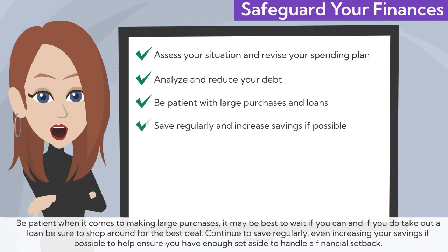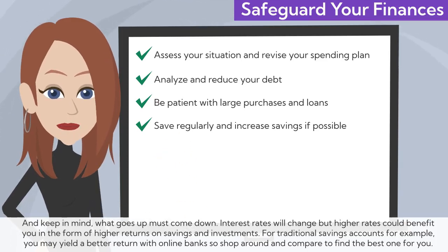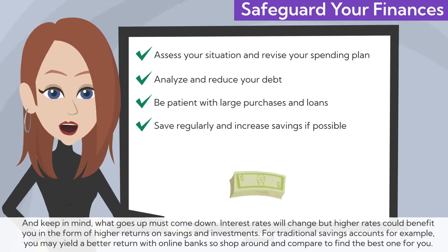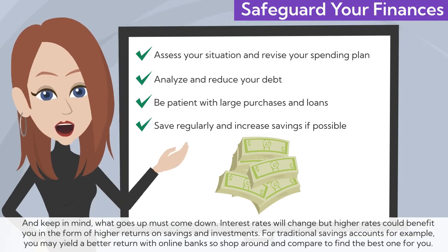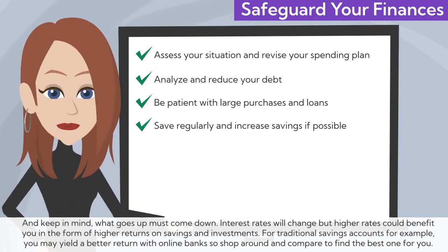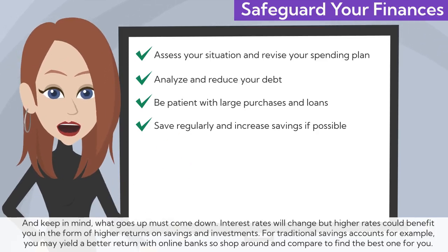Continue to save regularly, even increasing your savings if possible, to help ensure you have enough set aside to handle a financial setback. And keep in mind, what goes up must come down. Interest rates will change, but higher rates could benefit you in the form of higher returns on savings and investments. For traditional savings accounts, for example, you may yield a better return with online banks, so shop around and compare to find the best one for you.